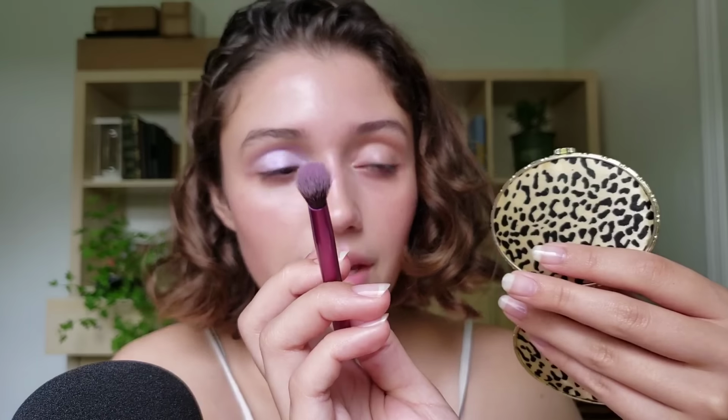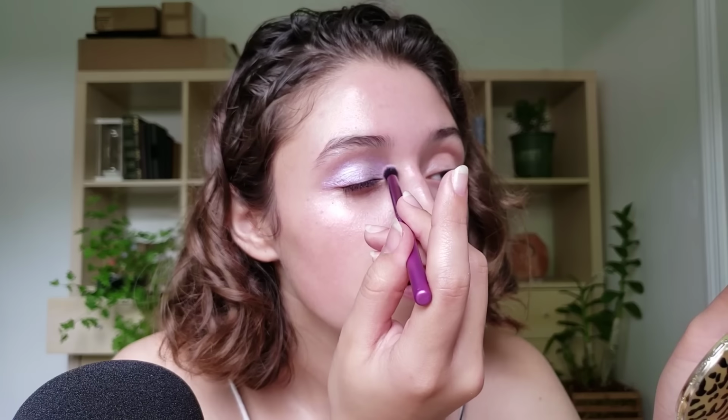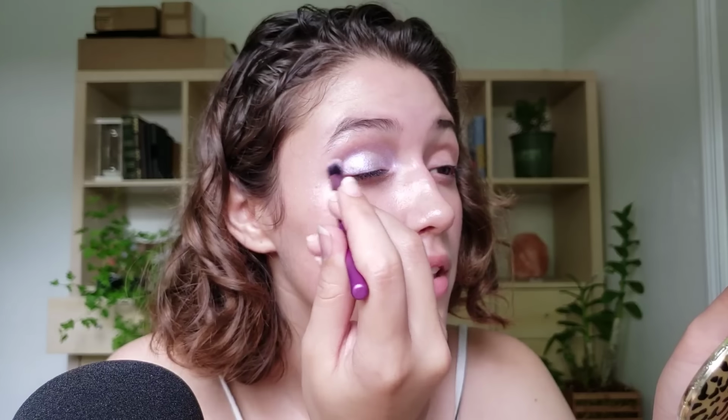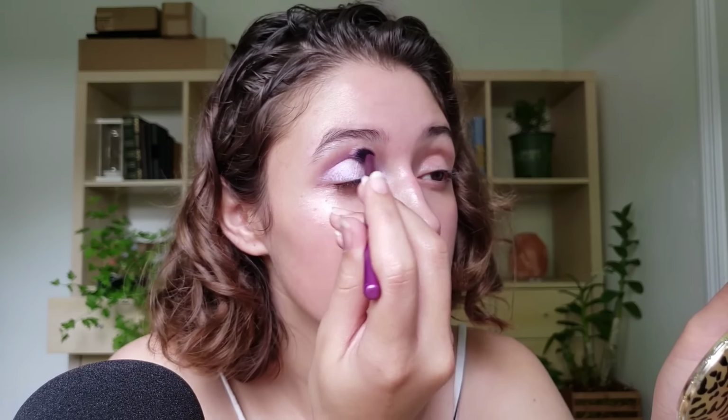This essential crease brush from Real Techniques. And just, if you can see what I'm doing, yep. Blend out the edges a little bit.